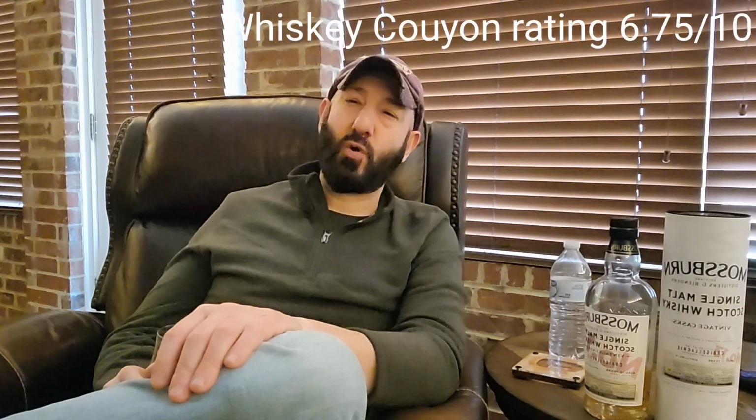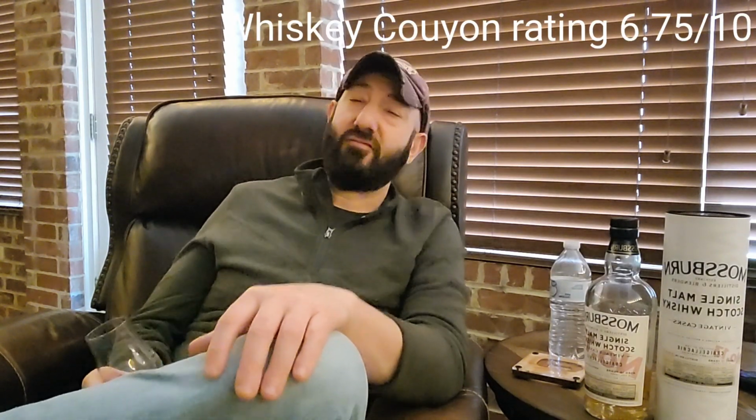It's definitely a Scotch drinker's drink, but a bourbon drinker is gonna be really disappointed with this one because there's not a whole lot of flavor popping out. You almost gotta really search for those flavors, on the nose and the palate. But I'm gonna give it a 6.75 on the whiskey Couyons rating. It's good. If I particularly liked bourbon, it would probably go down to more of a 6. But I enjoy Scotch whiskey. I really do. I like it.